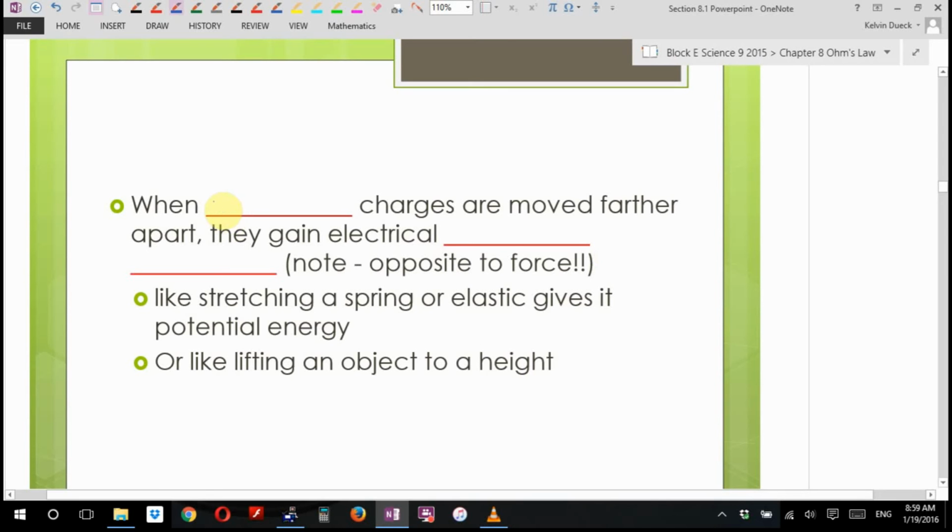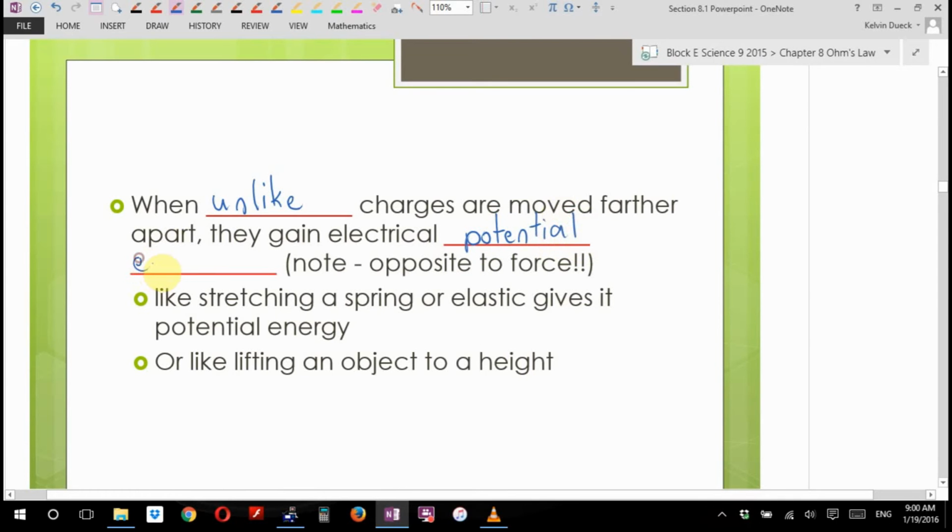So, when unlike charges are moved further apart, they gain electric potential energy. It's sort of like lifting a big heavy mass. Nick, unlike charges, what? Attract. It turns out gravity, mass attracts other mass. It's not like unlike charges, but mathematically it's similar. This mass is attracted to the mass of the Earth. And the further I move them apart, the more stored energy I put into this mass.